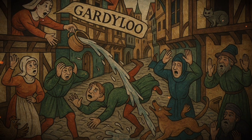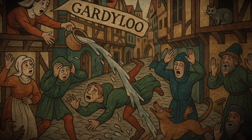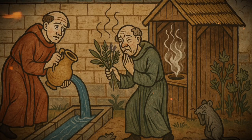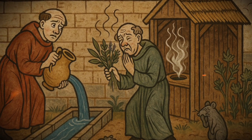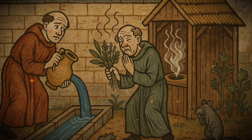And if you lived in a city, like London or Paris, congratulations, your life was worse. Because not only were there thousands of people living in close proximity, but they all had the same idea. Let's just dump it out the window. That's right, chamber pots. Big ceramic bowls people used to relieve themselves in during the night. Once full, they were flung out the window with a warning shout, something classy like "Gardiloo," which roughly translates to "Look out below, here comes the contents of my lower intestine."